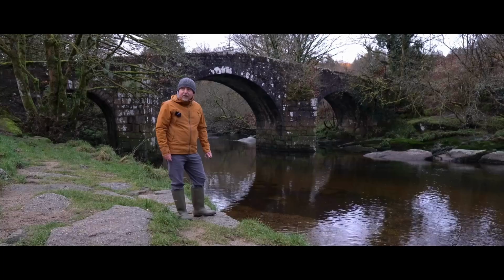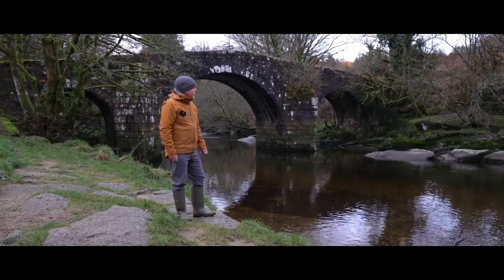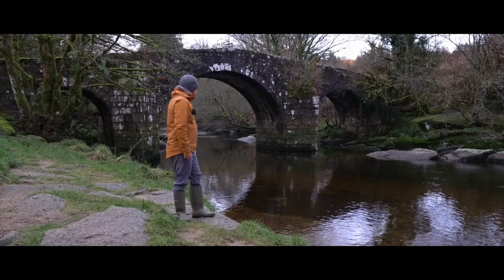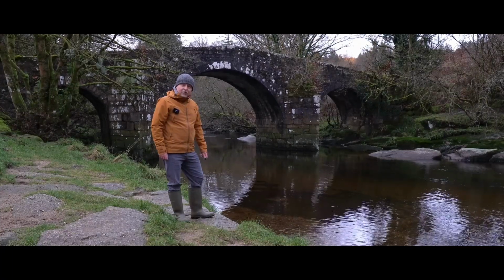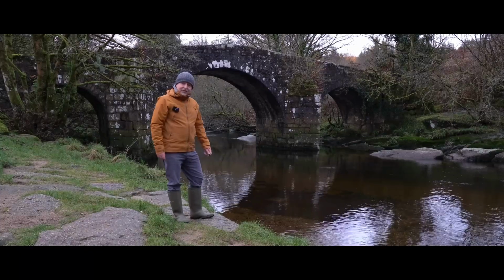It's still early in the morning. There's a bit of colour in the sky, and behind you the tops of the trees are just starting to catch the light. It's a beautiful spot. With some luck I might get some wildlife shots as well. But let's see what I can find.